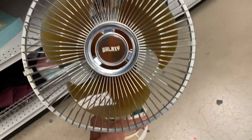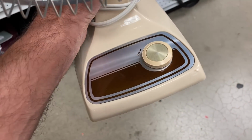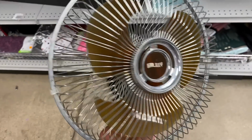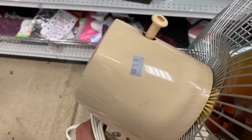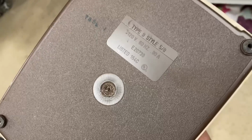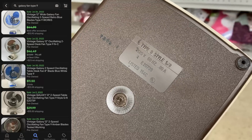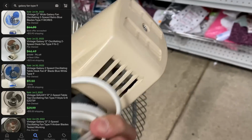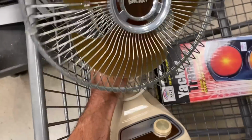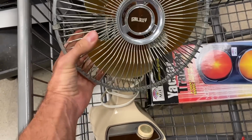So this one has amber blades. It's the Type 9. It's very small, very compact. It's only 2 speeds, and it is extremely quiet. I love picking these up, even though we're at the end of season for fans. They only want $6 for it, and I think I'm going to price it for $45. This won't be too bad to ship because it's not one of the really large fans. It goes 17 inches tall, but it's only 12 inches wide, and so quiet and really clean.